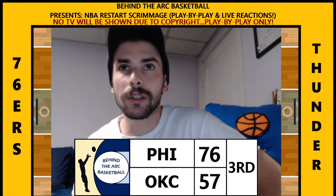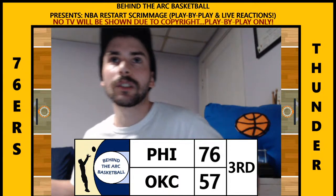Chris Paul, right now, he's not in the game currently. So, yeah, Chris Paul not in the game currently. Baisley just got the steal there. We got 4 minutes left to go, third quarter.